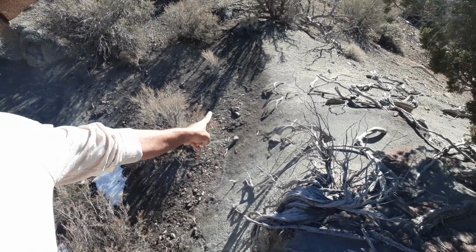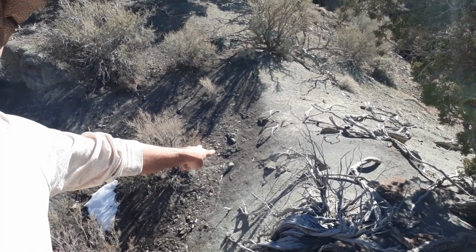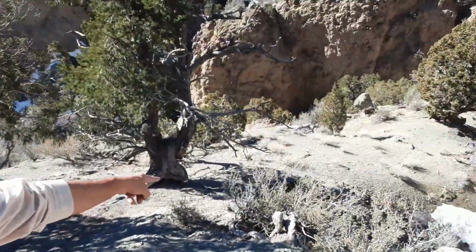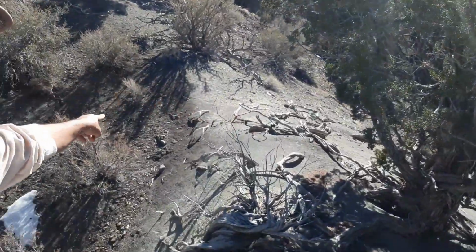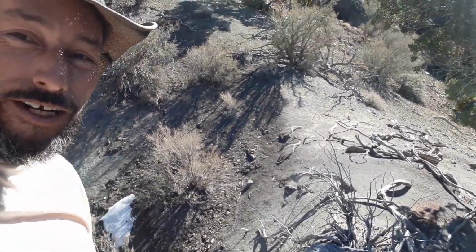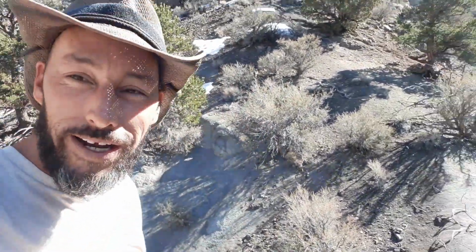There's a matching set of hard whites sitting right there below me. I came up through this way right here, so I didn't get to that part over there. So let's go check out this matching set of hard whites. That's awesome, huh? Right on.